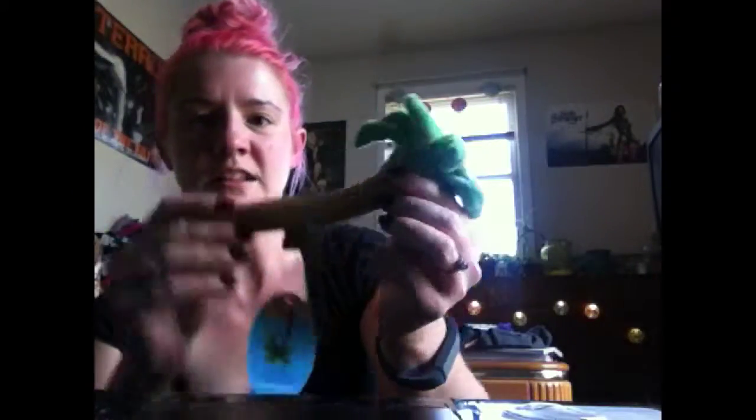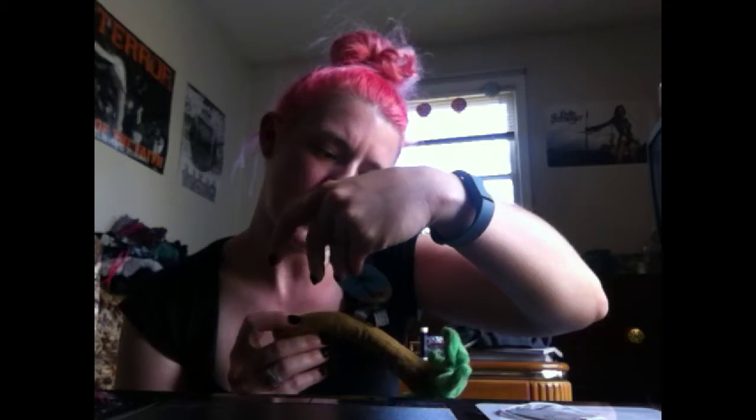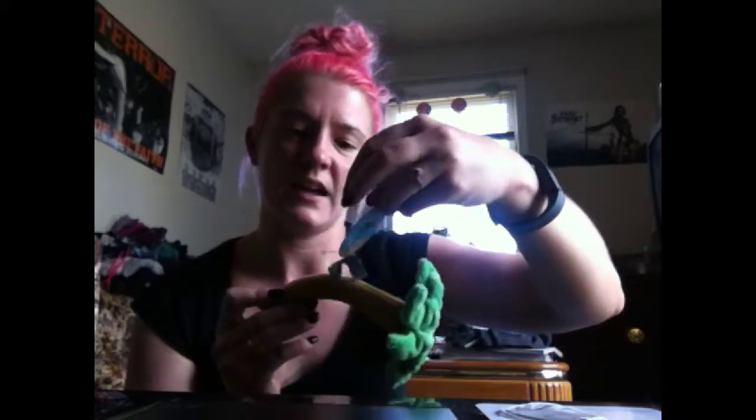Alright, and then, last but not least, the thing that Natalie was going after is a little palm tree. She was literally taking it by this and trying to take it out. So this is the Loopy's toy. Catnip grown in the USA. The palm tree.